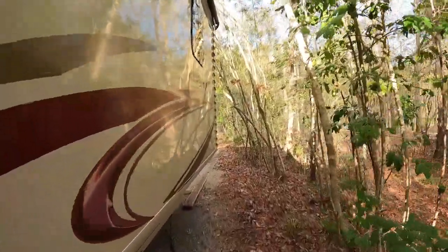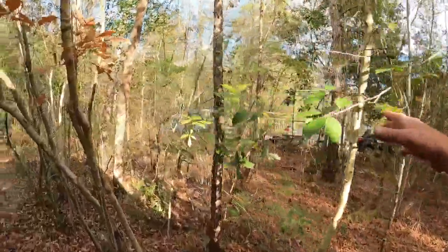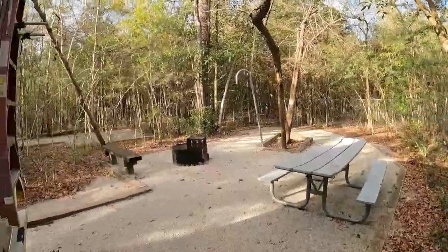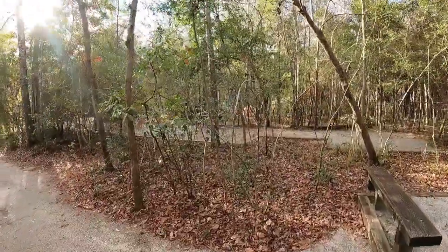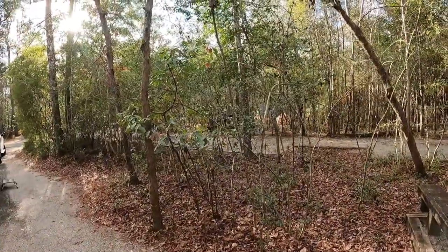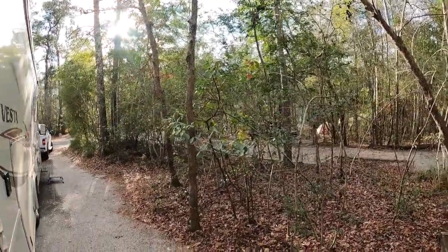The sites here are kind of narrow, kind of close. I mean, you can see the neighboring sites on either side. And I bet during spring and summer, you can't see the other side. We just happen to be here in December. That is December 28th, 2020.